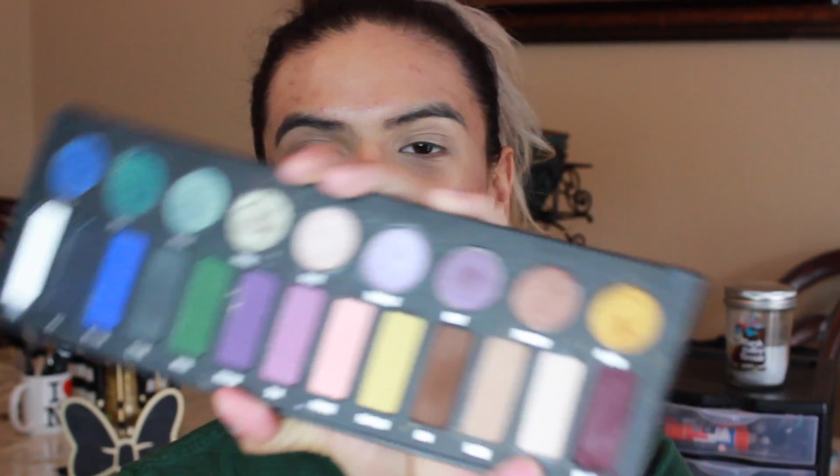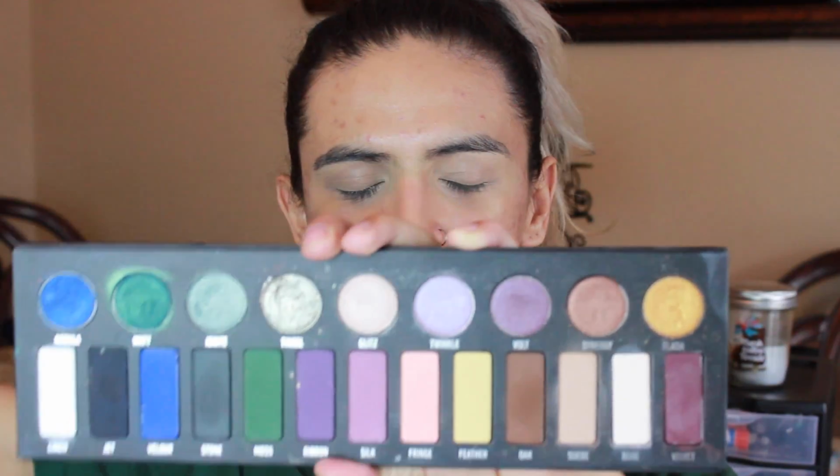I'm gonna buff that out using my Real Techniques Deluxe Crease Brush. An oldie but a goodie. Alright, so to set my eye, I'm gonna go in and take the Bone Shadow from the Kat Von D Metal Matte Palette. And it's just this bone shadow right here. And I'm gonna pick that up on the same brush.